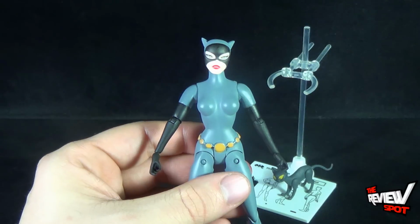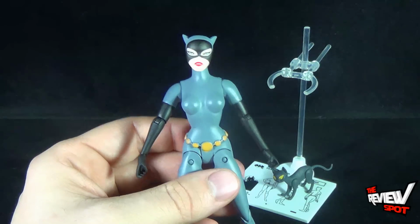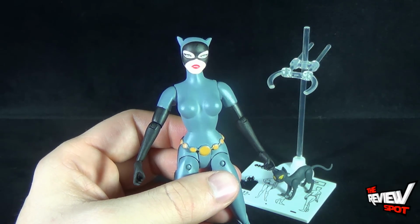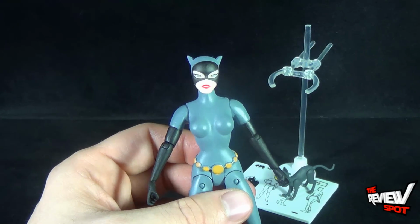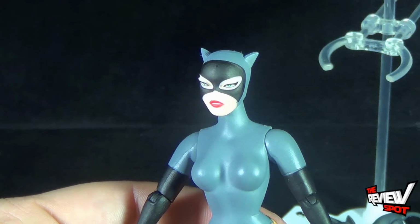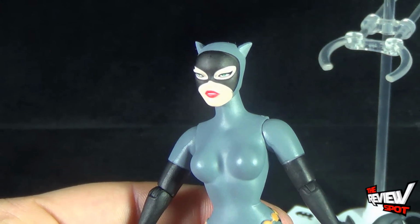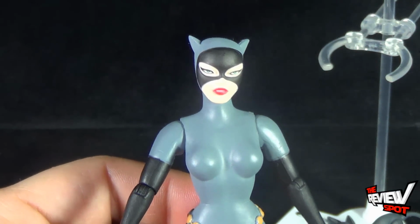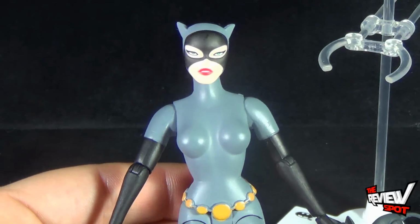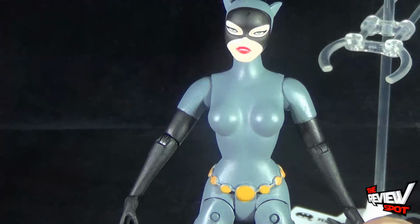She's a great looking figure. Initially, I kind of felt like the face was a little too pale, but I think the more I look at it, the face is probably a good enough color. The eyes potentially could be a little too closed for my liking. I kind of wish that they were just a little bit more wide open. She looks a little too tired. It's just kind of my thought. Maybe if the eyes had been a little bit bigger. But the overall work that they put into this, you can really see that they put a lot of effort into making this line a success.